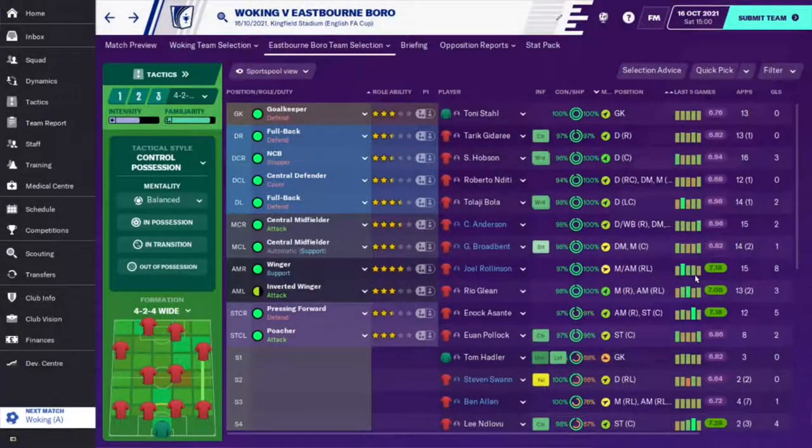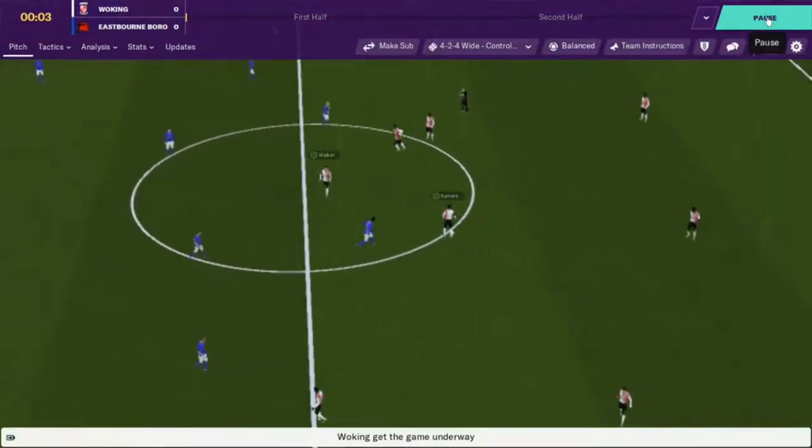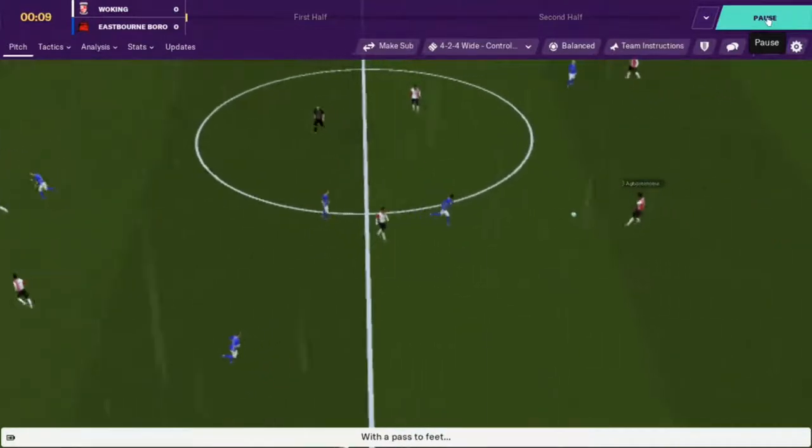And this is the team that I'll be going with for the game against Woking. Woking with the kickoff. Keeping it in their midfield at the moment.